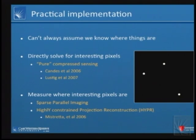So there are 2 approaches to solving this problem. The pure approach that Candès and, following him, Lustig came out with directly solves for the interesting pixels. So they don't assume anything about the image, and they just directly solve for that. And computationally, that's a pretty challenging problem. What we're working on in MR is an approach where we can hopefully measure where these interesting pixels are, and then the only problem is solving for what their intensities are.